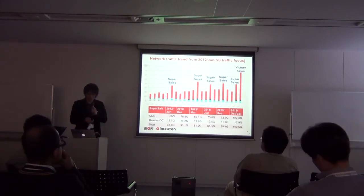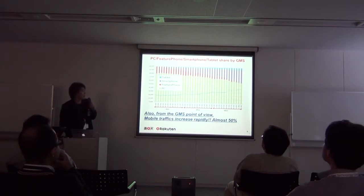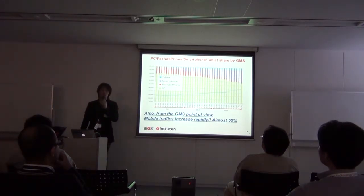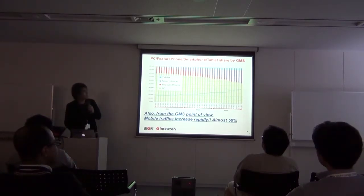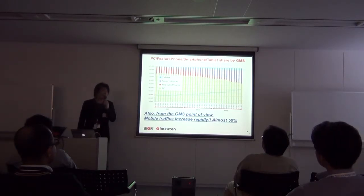The user trend is also changing. This chart shows our GMS sales volume trend from two years ago. The smartphone traffic was only 20 percent, but now it is over 30 percent, and maybe at the end of this year or next year this chart will cross and smartphone share will become the majority. This is very important data, so we really focus on mobile smartphone and tablet traffic.